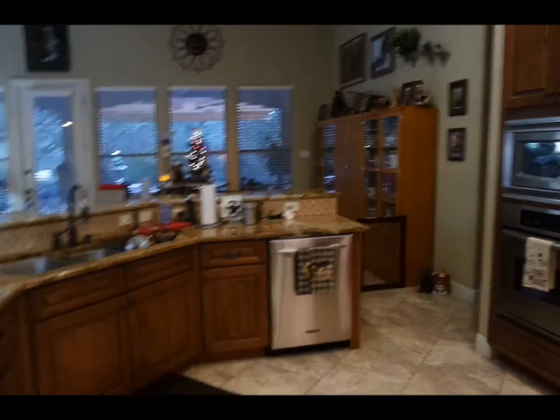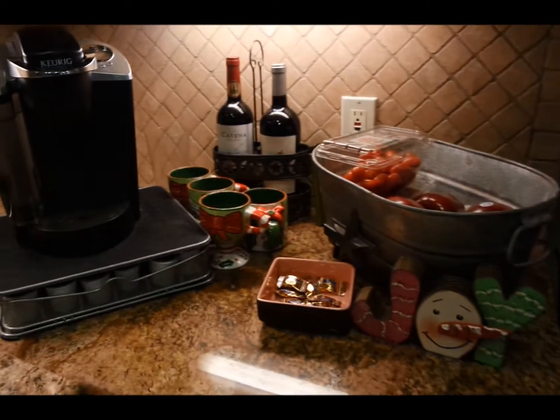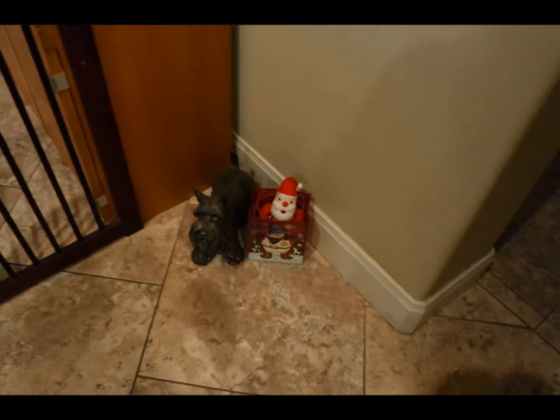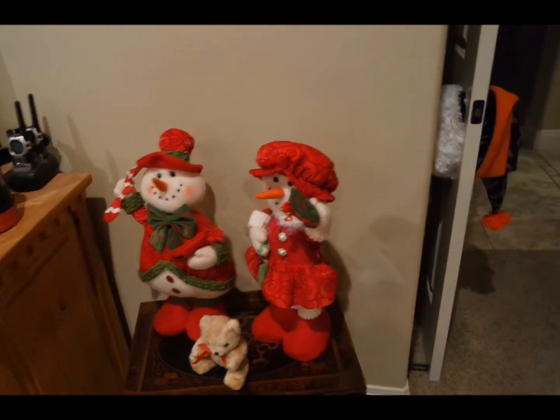And we're going through the kitchen. There's nothing in here but this Joy. Oh, and Christmas cups that I hate to drink out of because they have fat, thick lips, and I don't like that. And then there's a little chair in the corner. I'm going to go into my bedroom and see. Yeah, that's it for in here.